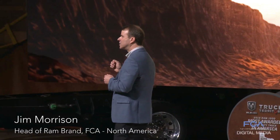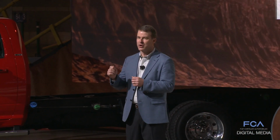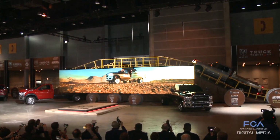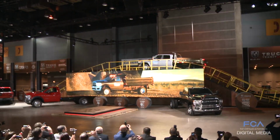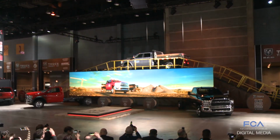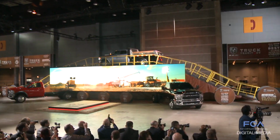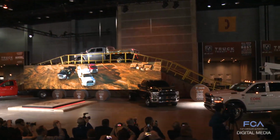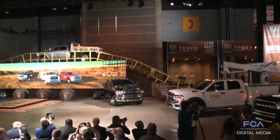With trucks that can shoulder the mightiest loads. This is our Ram 3500, 4500, and 5500 chassis cabs. At the Chicago Auto Show, the Ram truck brand introduced the new 2019 3500, 4500, and 5500 chassis cab, which pairs best-in-class capability with never-before-offered improvements in comfort and technology.